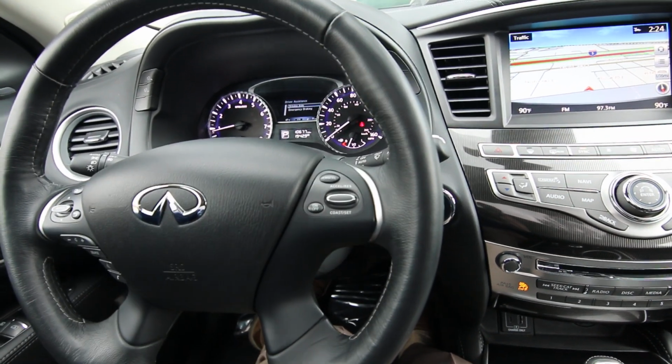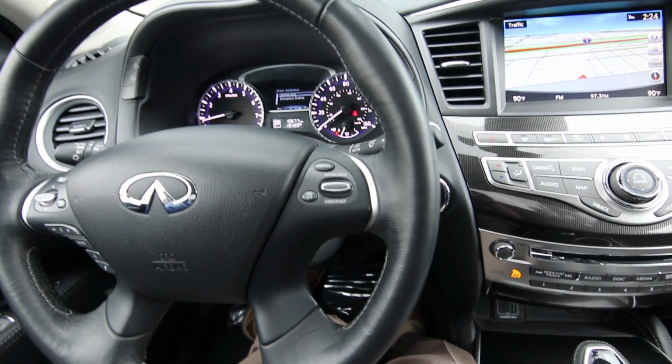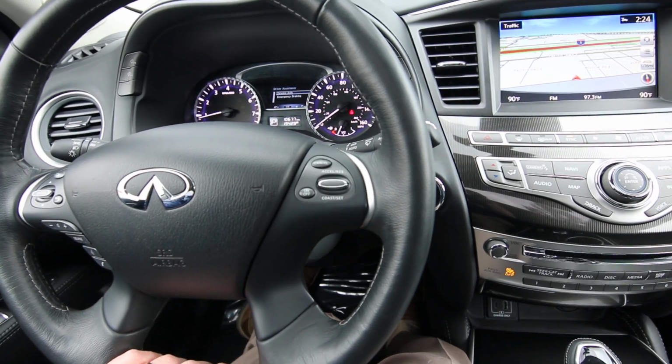So this will actually qualify for a loaner car too. And it's been in our care its whole life, lightly used, loaned out to our Infiniti customers.